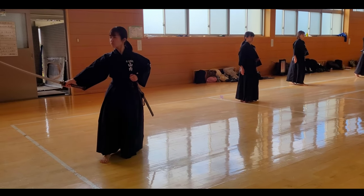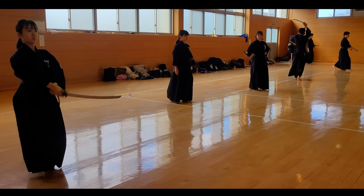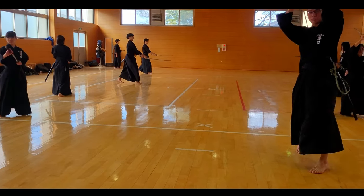Okay, so now you know why they are not coordinating. Because they're each imagining a different enemy inside their head.